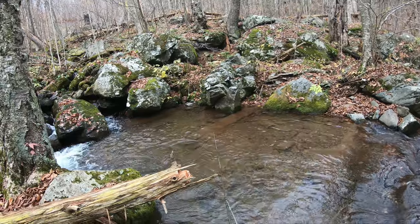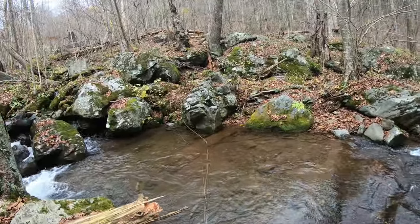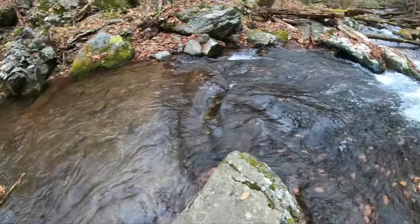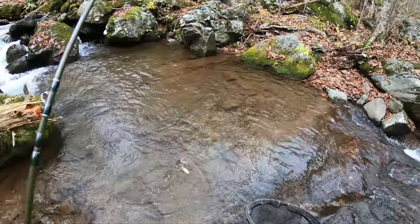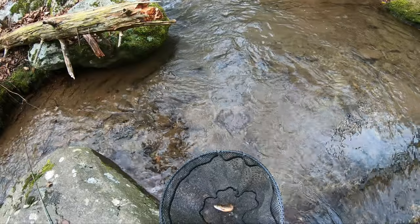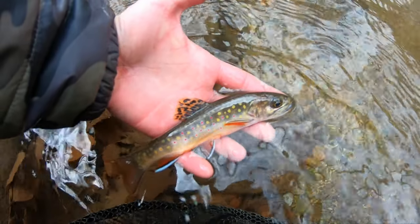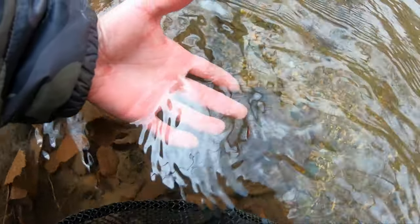Missed one. Come on, fish. Oh yeah. That one? Yep, nice fish too. There you go. Oh, that's a beauty. He came right up and took it. I saw him, as soon as it hit the water, he was on it. Nice, that's a beautiful colored up brookie. Look at that, guys. Let's get him unhooked. All colored up for the fall. Just cannot beat it.